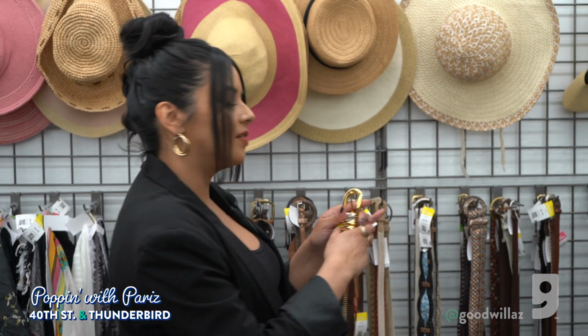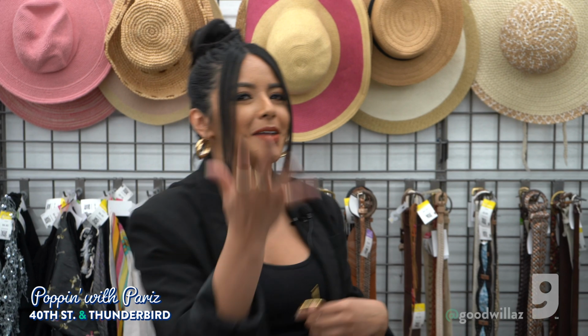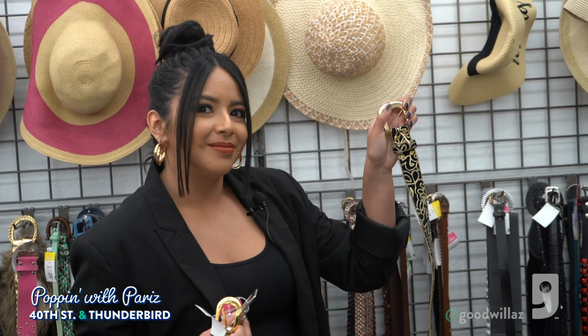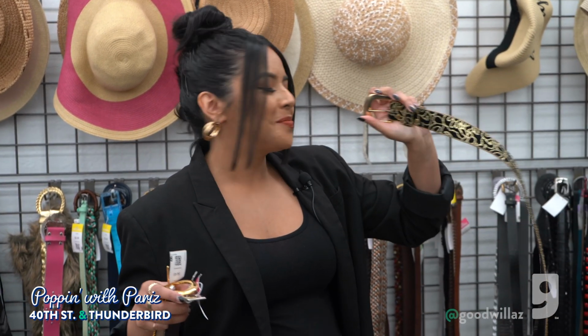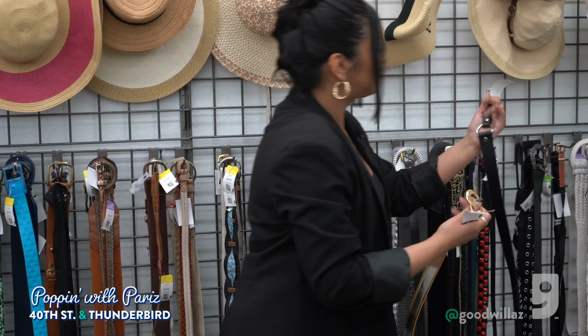I for sure love a good gold moment. That is just something that calls my name, because you could tell with the gold and whatnot. Love a good gaudy gold moment. This catches my eye just because I have a shirt that is literally from this Goodwill, the same material and everything. So I think this might be the matching belt to that shirt. I don't know. This is pretty fun. I like this. Let's throw that in my cart.